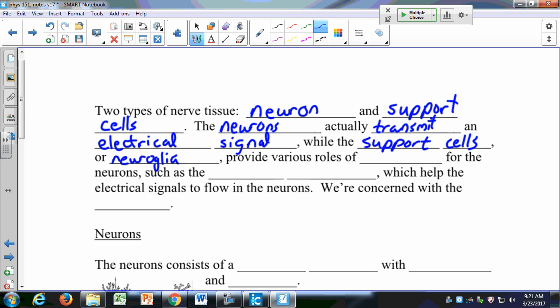No. Okay. The neuroglia, these provide various roles of support for the neurons, such as, for example, the myelin sheaths. Your book talked about this a bit.